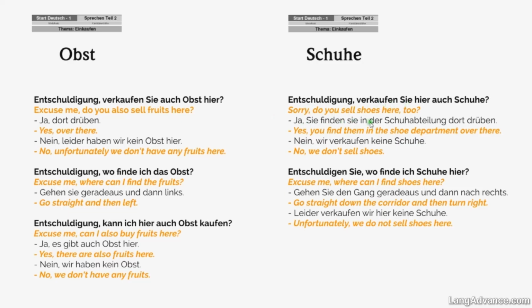Ja, Sie finden sie in der Schuhabteilung dort drüben. Yes, you find them in the shoe department over there. Die Schuhabteilung is the shoe department. Die Abteilung is the department. Also, if it's in an office, sales department, and so on. For example, Abteilung, okay, means department.